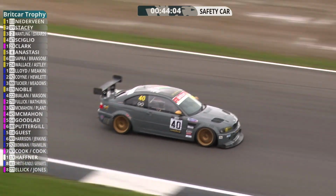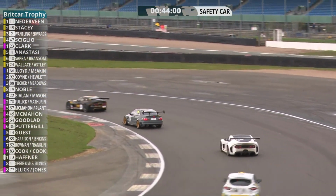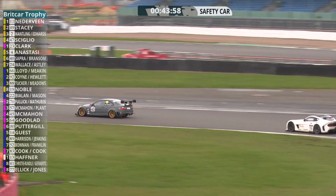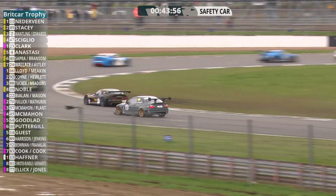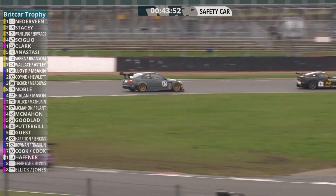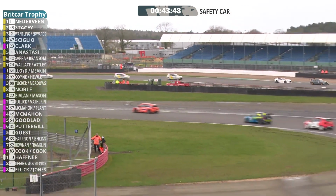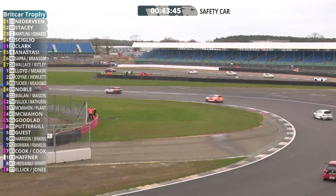That team of David May and Mark Skeets really do have all the bad luck. Hopefully they can get that Nissan back out. We mentioned BMWs rising up the order. Well, Callum Noble gained 13 places on that opening lap, and the Alfa Romeo of Paul Plant gained some 14 places from towards the back of the lineup.